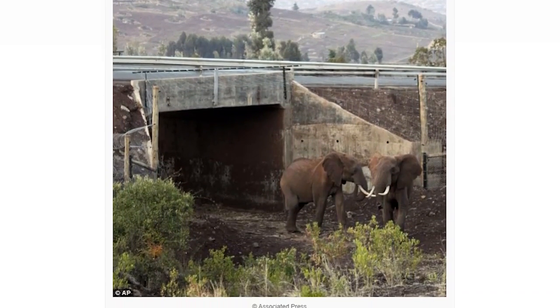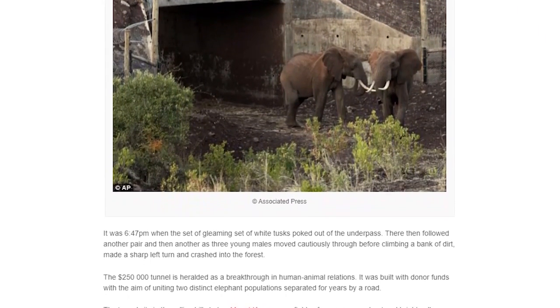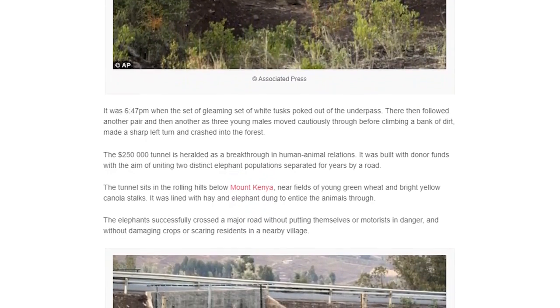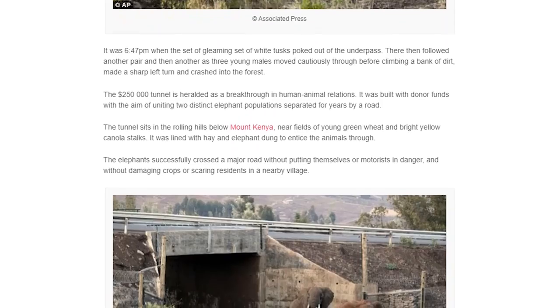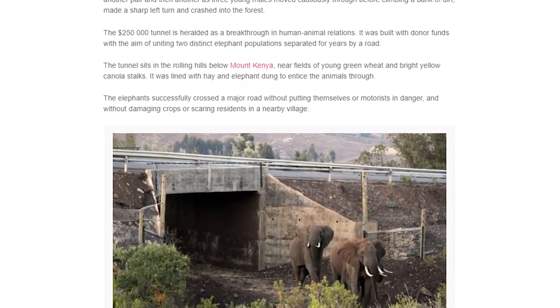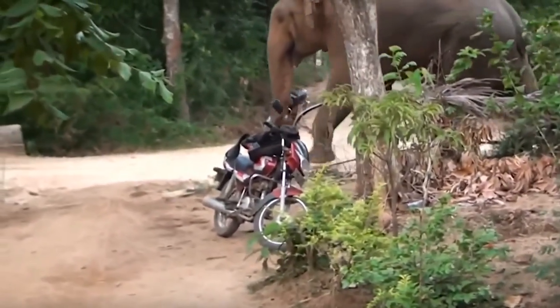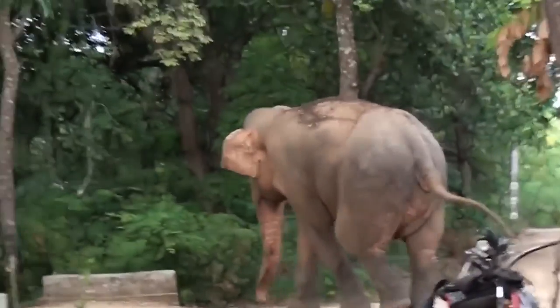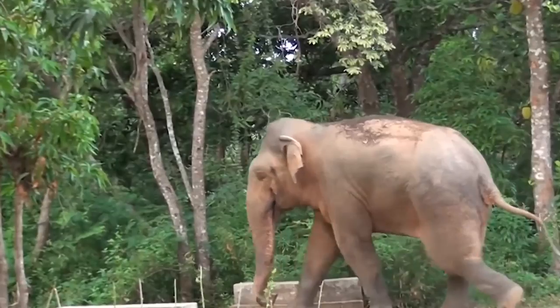Besides, this underpass helps people to protect their crops from hungry giants. The tunnel is situated in the hills below Mount Kenya with fields of wheat and canola. At last, elephants can go under the road without damaging crops or scaring people living in a nearby village.